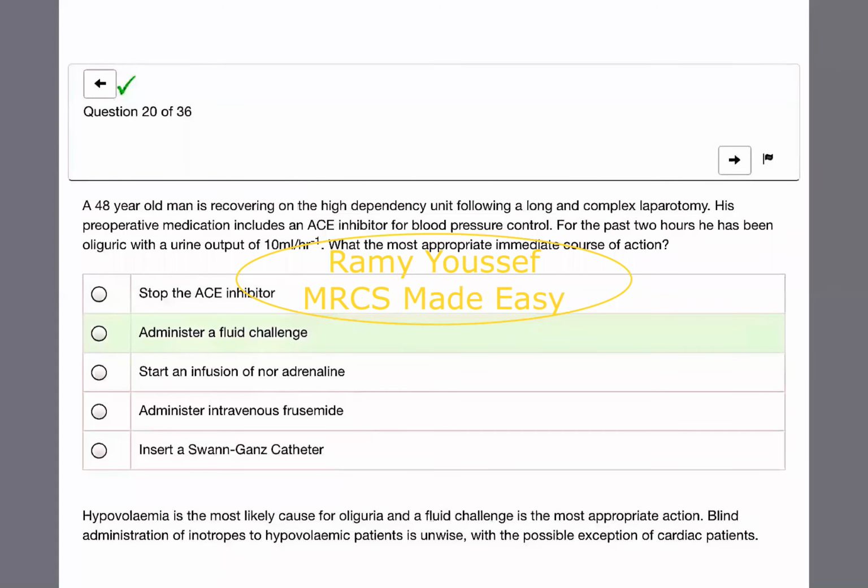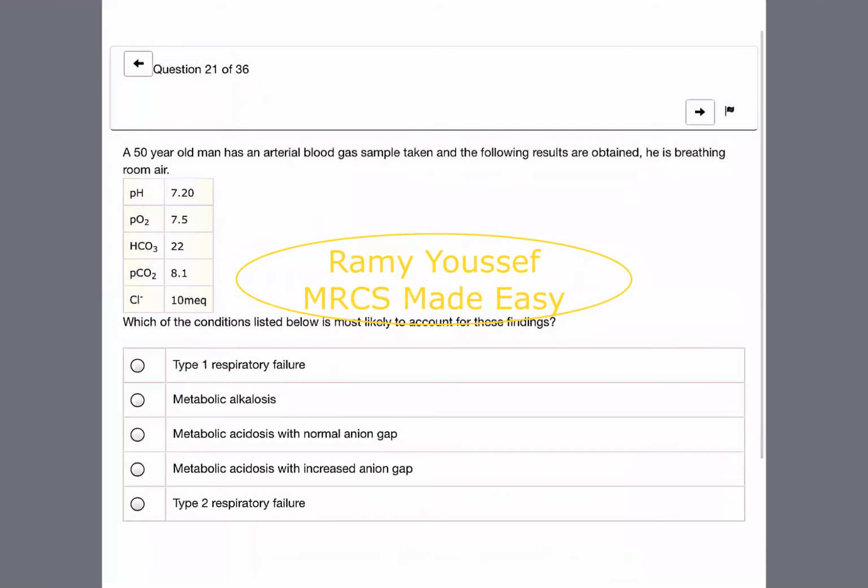Fluid challenge and resuscitation. Fluid challenge is given for a patient with oliguria. Fluid resuscitation, you give it for a hypovolemic patient in trauma or in accidents. When a patient comes and is shocked, you give what's called fluid resuscitation. And this has a formula for how to give it. These expressions are very important for part B, by the way.